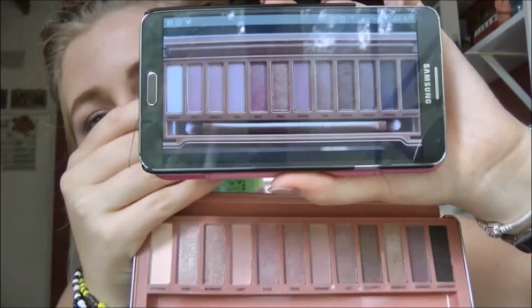So let me compare them for you. The first one, Strange, is a bit more peachy in the fake one. It's a bit more white in the real one. Then Dust is pretty much the same. Burnout is quite different. In the real palette it's a lot more brown golden shade, and then in the fake one it's a bit more orangey.